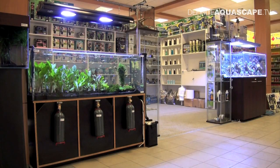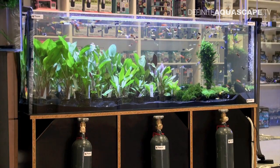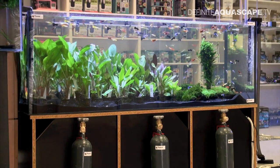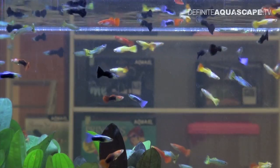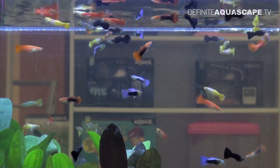And finally, the last booth with aquariums in this part of the hall, this was the booth of the company named Trzmiel. On the left side of the booth there was a long tank with various varieties of Echinodorus plants, but its main attraction was a large group of various colorful guppies.